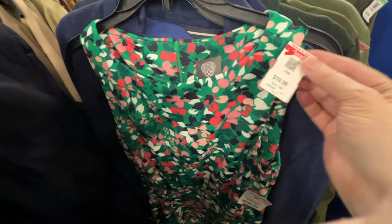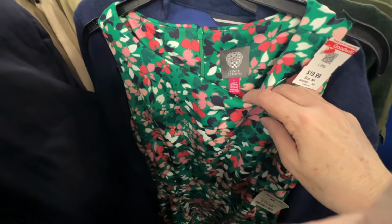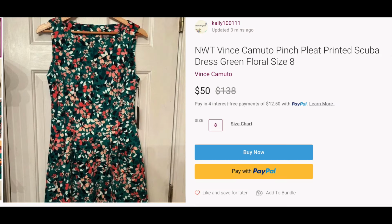Then I saw this really nice Vince Camuto dress. It was a size 4, so it's small. It had the original Marshalls tags on it for $40, and they were trying to sell it for $19.99. I looked it up, and I found one online that was selling for $50. I did not find any sold comps on that one.